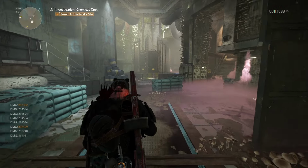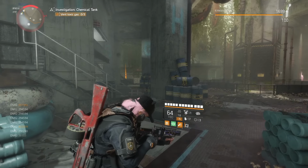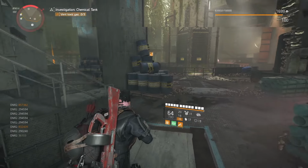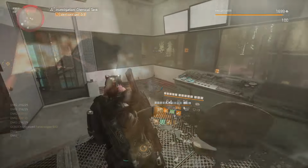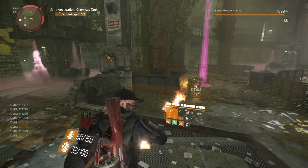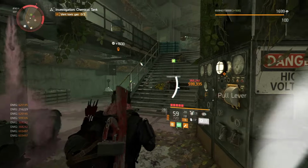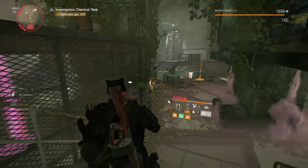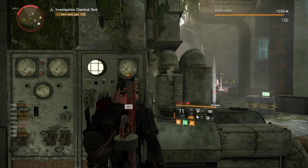As soon as we enter here, we will have some adds and we'll get a new objective to vent the toxic gas. There's three interactions we need to do in this room to do that. You'll have to manage the adds while you do it, and you're looking for things like this. They're just three switches and they're all on the lower ground, so you don't need to go up the steps or anything like that. They'll mark them for you as well when you get close to them.